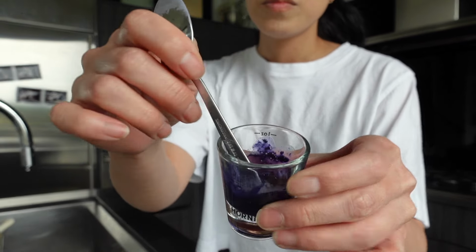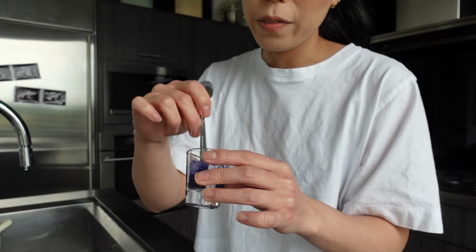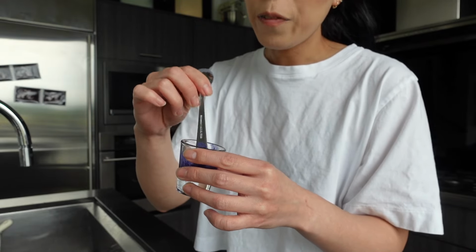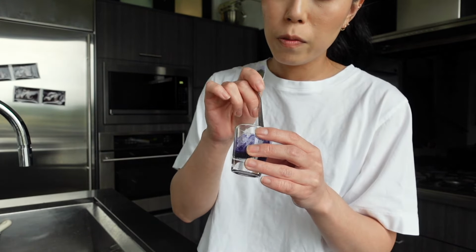But look how pretty that color is. And this adds nothing to the drink in terms of flavor. It's just for visual purposes. This is dripping. There's supposed to be some sort of health benefit to butterfly pea flower.